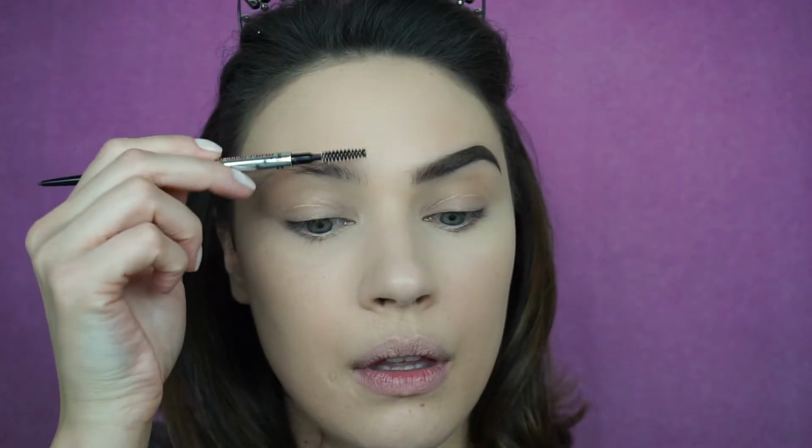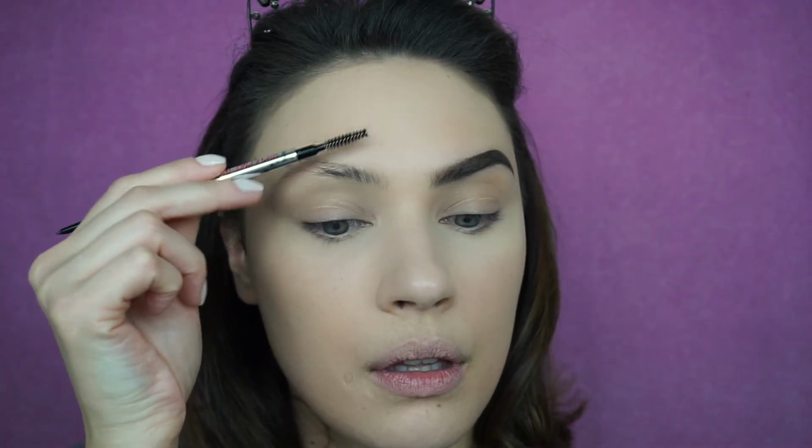I went ahead and did this brow off camera, which you can probably barely tell. Slightly different. No big deal. So first I go in with my Precisely My Brow Pencil, which is my favorite brow pencil ever. I love the spoolie on the other side. I love how precise it is. And I just use this on a daily basis. And mine is in the shade 6.